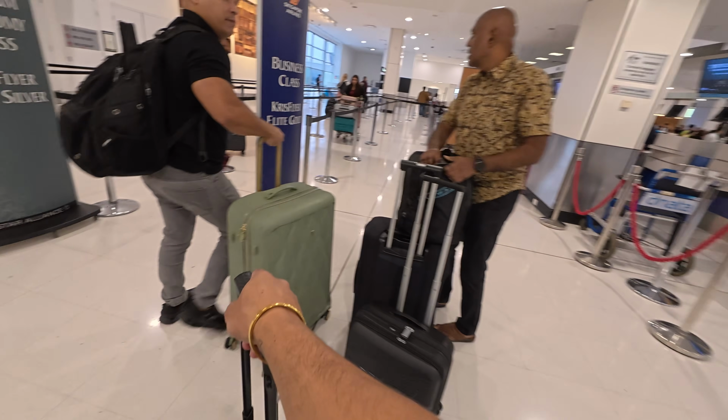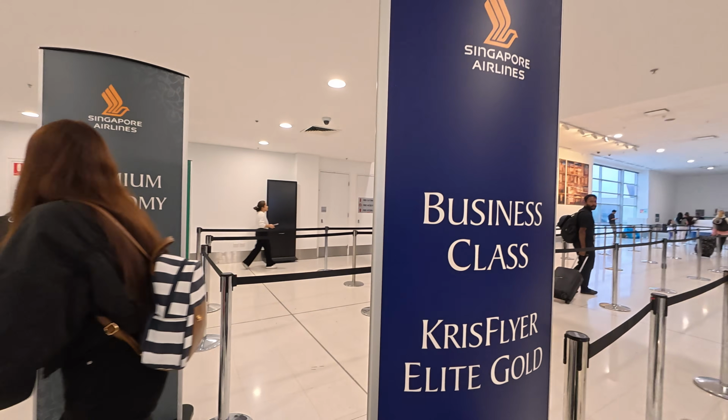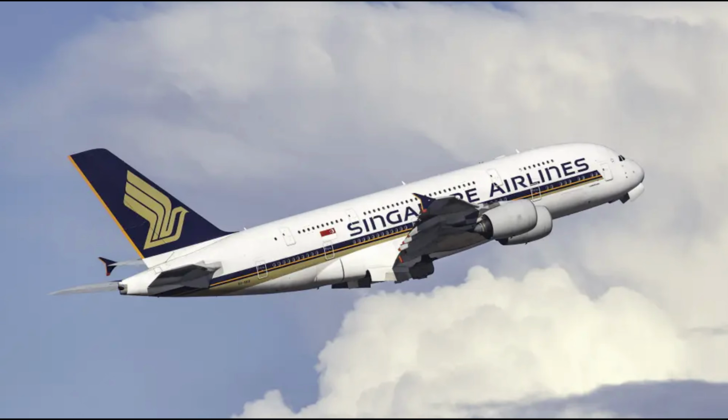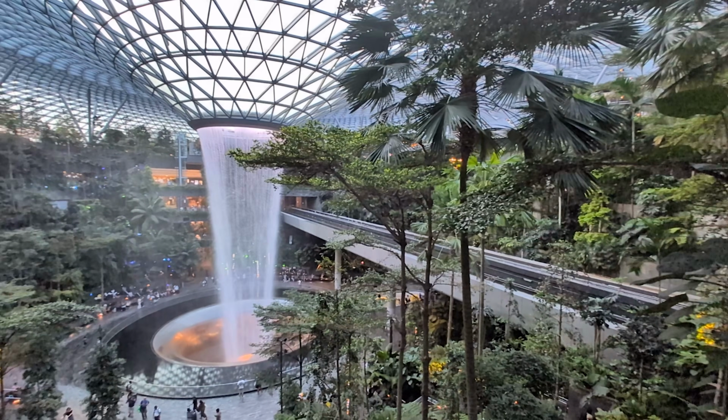And today we are accomplishing another goal. We are flying Singapore Business Class from the city of Sydney to Singapore in the beautiful Airbus A380. I'll show you the splendid SilverKris Lounge, the interior of the A380 on Singapore Airlines, and the arrival into the most beautiful airport in the world.